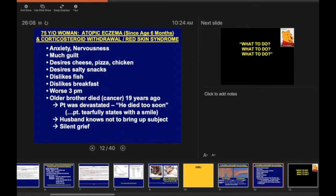So right away, I'm thinking maybe of Ignatia. She's a very quick thinker. She seems to have ups and downs in terms of her emotional status. But she says, and I never would have thought, but I said, how much anger do you have? How much guilt? And she said, oh, she has like a +7 out of 10 guilt. She's really guilty. She really, really craves cheese pizza, cheese alone, and also chicken. She loves salty snacks. She hates fish.